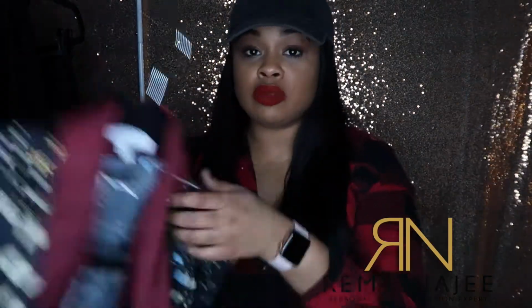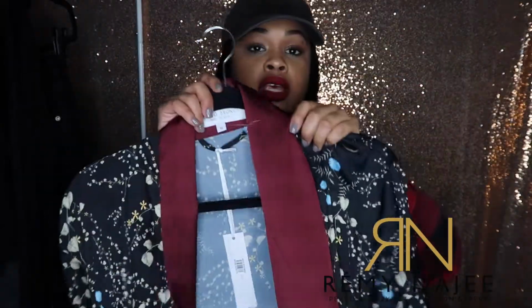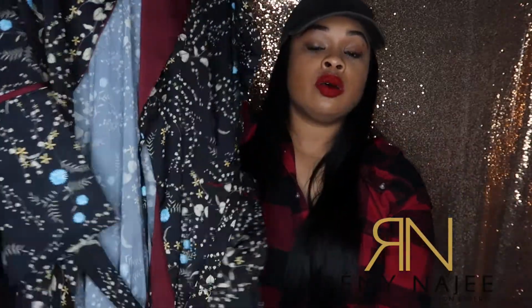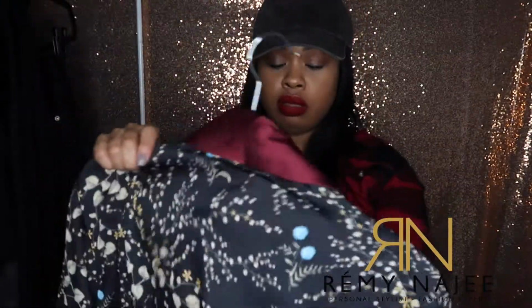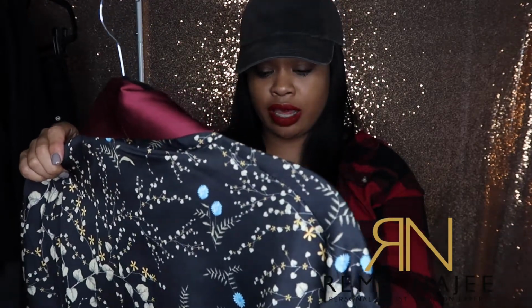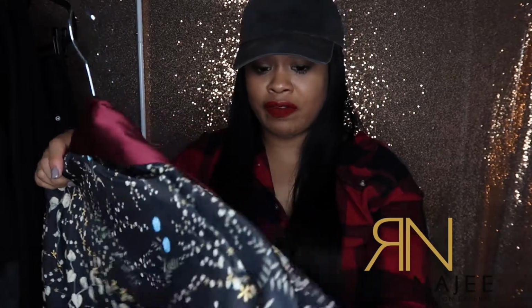So that is all for Zara. The next thing we'll do is Nordstrom. I got this robe, bed to brunch robe. So obsessed with it. It's a newer brand to Nordstrom. And I got it on sale. It doesn't even have the sale price on it. But I think I got it for $58 and it was originally $99.